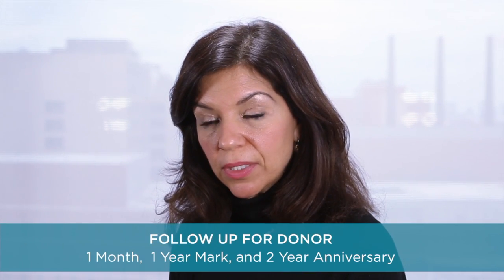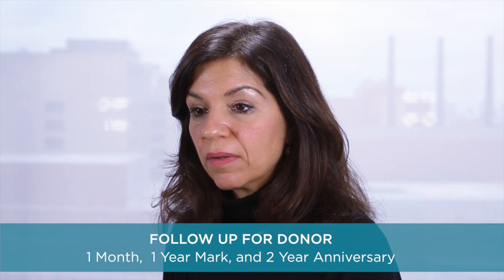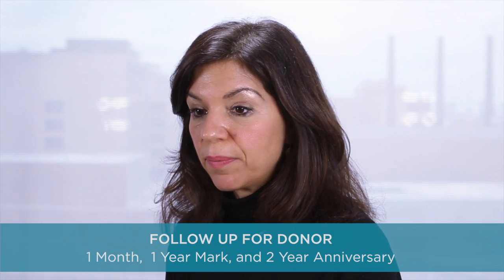Long-term follow-up for the donor occurs at 1 month post-donation, at the 1-year mark, and lastly, at the 2-year anniversary. Follow-up visits are with the doctor and include basic labs and a follow-up CT scan. With all of the precautions taken before donation, our donors go on to live normal, healthy, and productive lives.